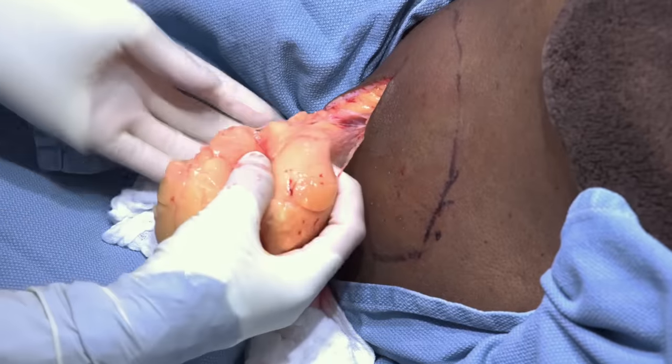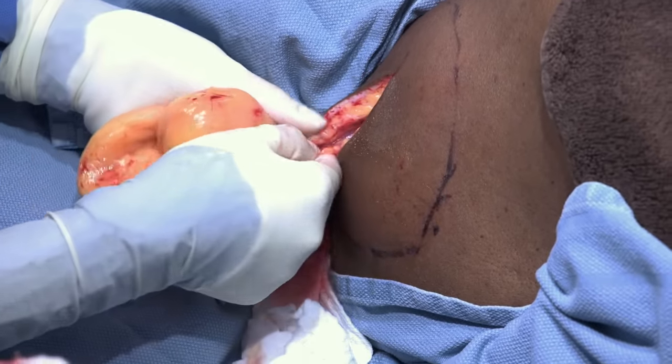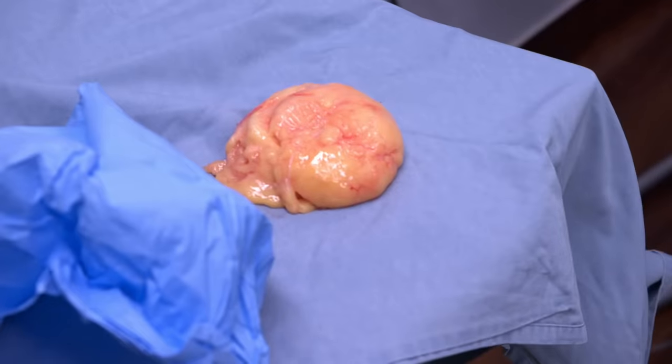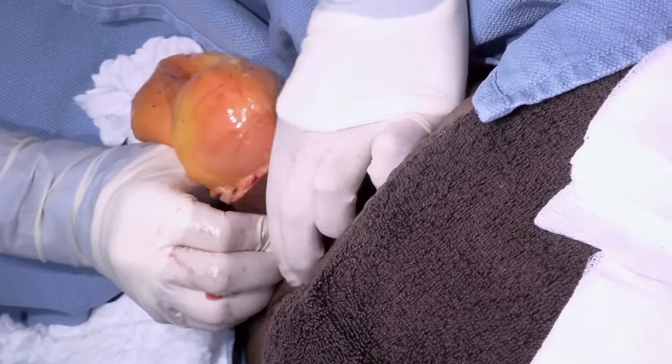We got it. It wanted to come out. It was waiting. This is a lipoma jackpot. When you get the lipoma out in one piece, it's so exhilarating, it's so exciting, it makes you feel good. This is why I love to remove lipomas.